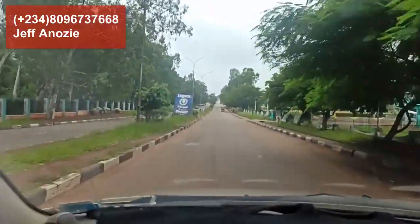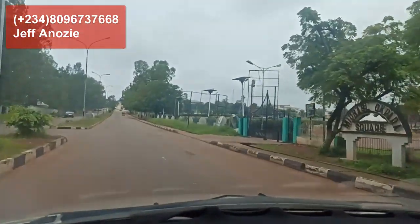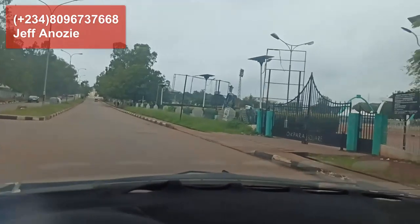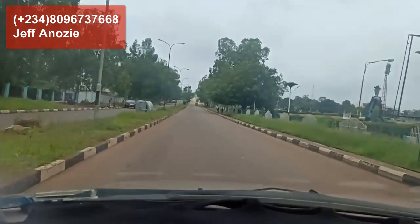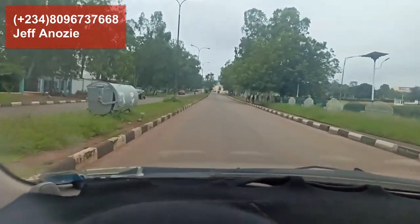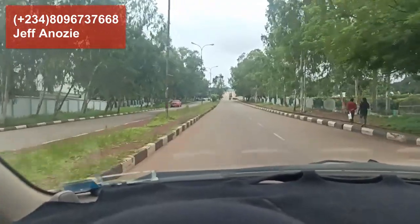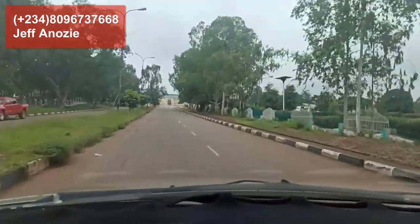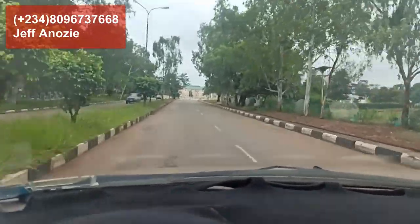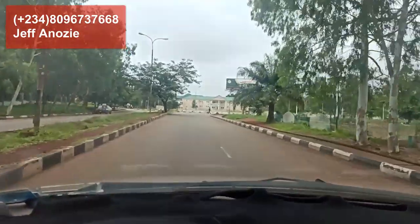You can see how peaceful, serene, calm Enugu is, right? And that's why Enugu is one of the most desirable cities to live in the southeast. It is peaceful, calm, and one of the best places to raise your children in the world. Actually.